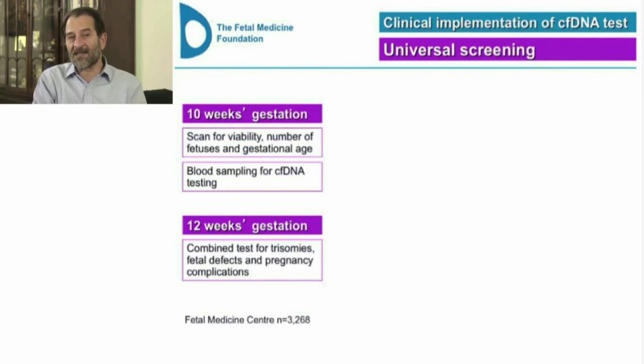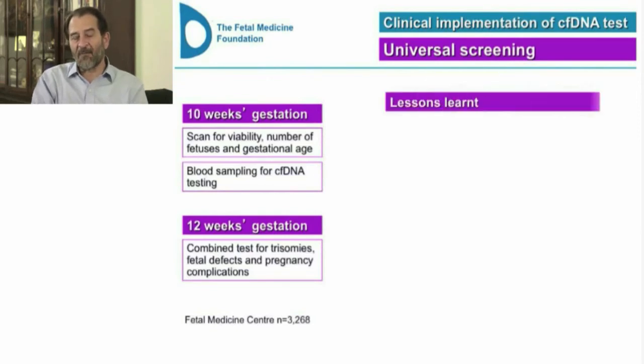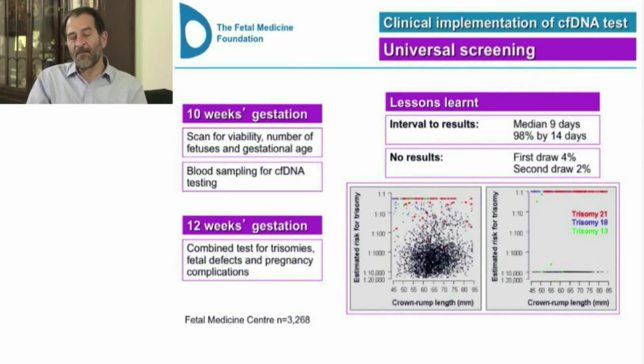We will be examining the fetus for the measurement of nuchal translucency, for any major fetal abnormalities, and I believe we should also be taking a blood sample for at least PAPP-A and PlGF to predict pregnancy complications. We have applied this model in the study of more than 3,000 patients, and I want to summarize the essential points that we have learned.